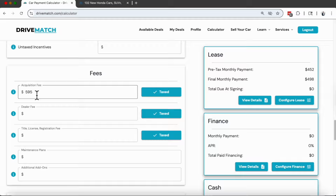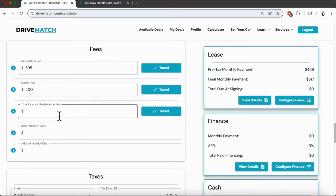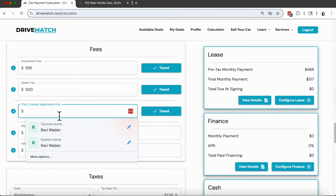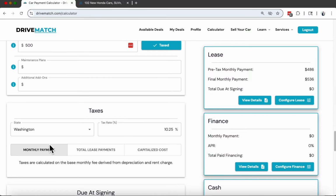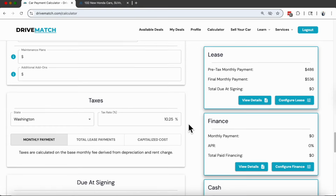And we have a $595 acquisition fee. You have to pay that to every lender when you start a car lease. And then for dealer fee, it really depends on the dealer, but let's just go with $500. I think that's a pretty conservative estimate. And then for title, license and registration fee, let's just go with $500. I think that's a pretty conservative estimate. It's already pulled my tax rate based on my zip code.